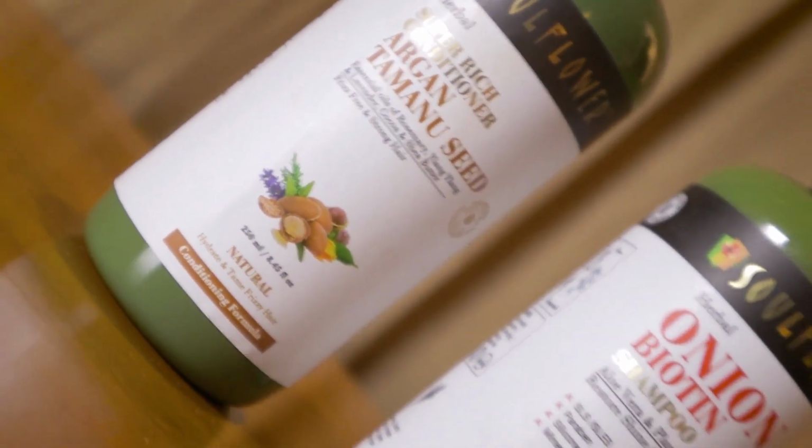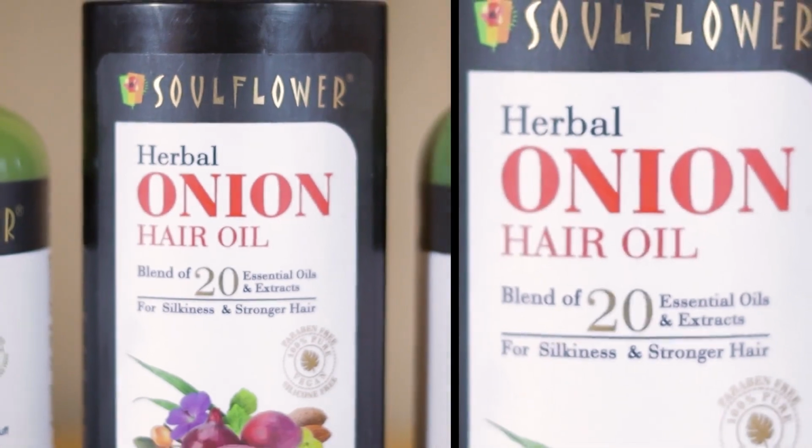Did you know that the onion essential oil used in this range is 10x more potent and powerful, yet effective, than regular onion extract? They are free from SLS, silicones, parabens, mineral oil and dyes, and are handcrafted using traditional Ayurvedic methods. Soulflower is India's first preservative-free farm-to-face beauty brand, providing skin and hair care solutions for over 20 years. Not only that, with every order, they feed us straight.